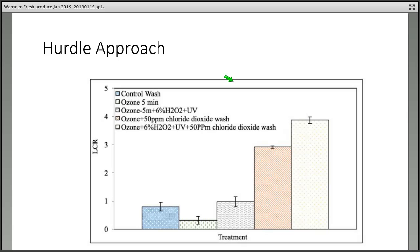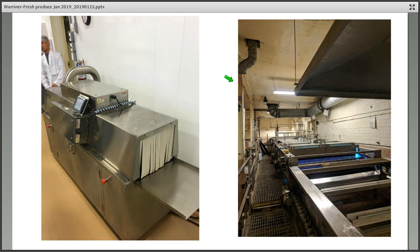And long story short, we've got a 4-log reduction using that hurdle approach. So you can see we're not using UV on its own. We're actually using it as a supporting tool in combination with different hurdles to get the desired effect of pathogen-free lettuce.